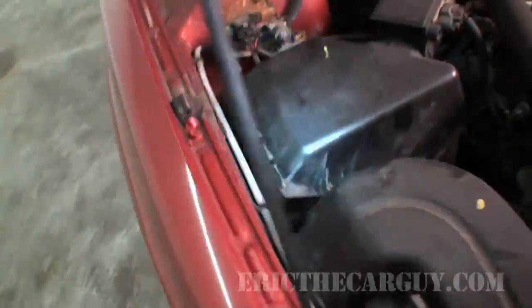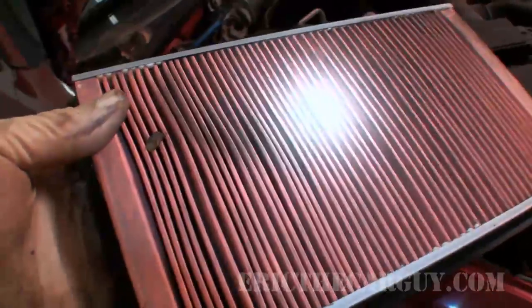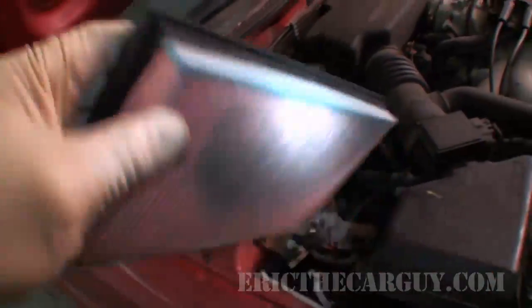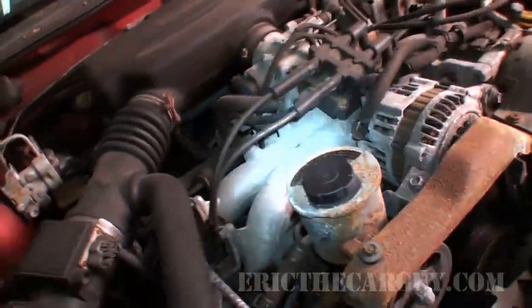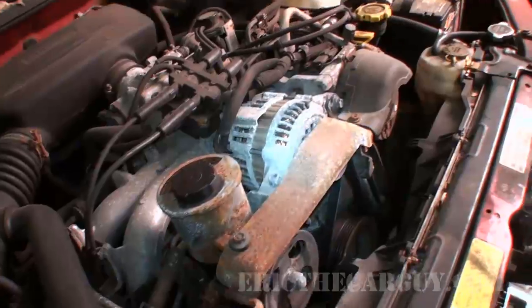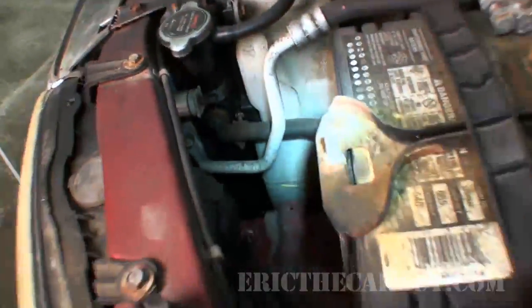Here's another thing that we can look at. This actually looks about brand new. That's a real good sign. So happy to see that. So it looks like there's some things here, but it looks a lot like this car just sat for long periods of time.